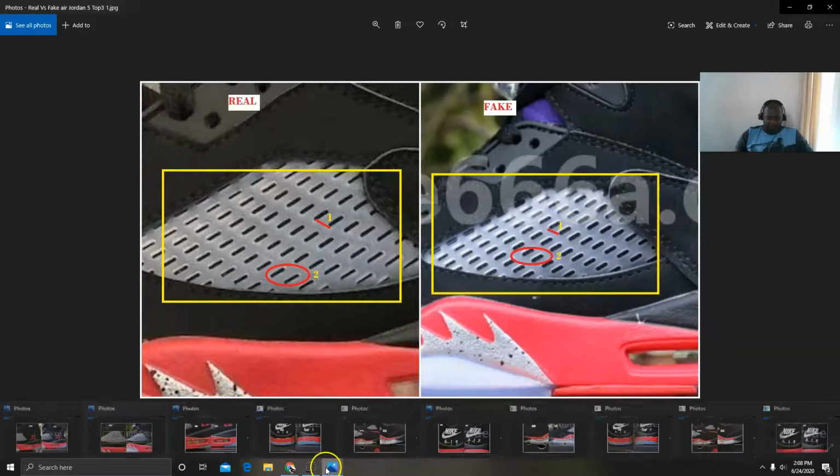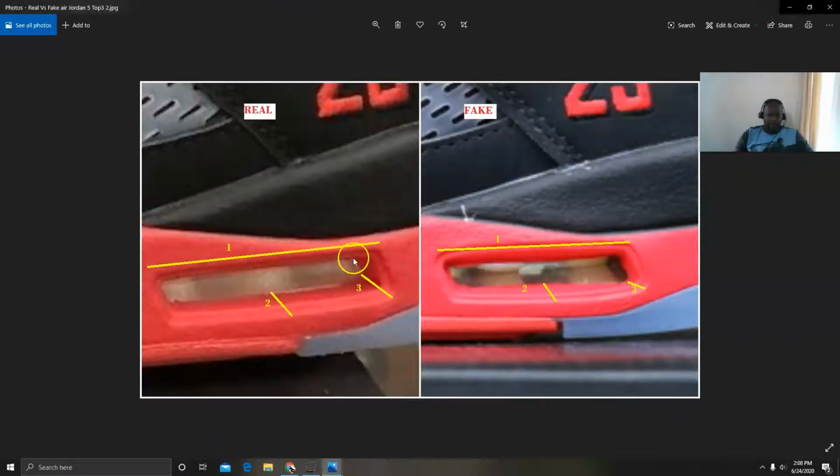The next thing we're gonna look at is the bottom here. They always mess this up too. If you see the spacing between the screen of this air chamber and the edge of the midsole, it's wider on the authentic pair. Okay? And on the fake pair, you can see there's barely anything here. You see how it's too close to the edge. Sometimes they even make it to the point where it's adjacent to the edge. But in this case, at least they have a little bit of space. But again, the spacing is just not as wide as it's supposed to be.